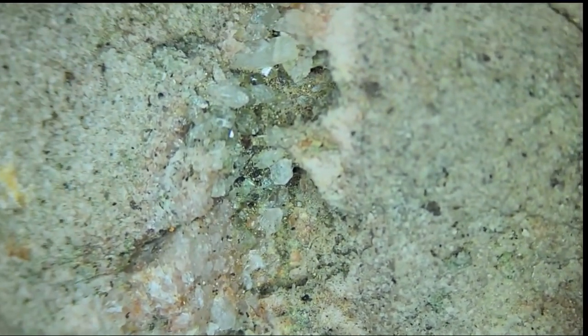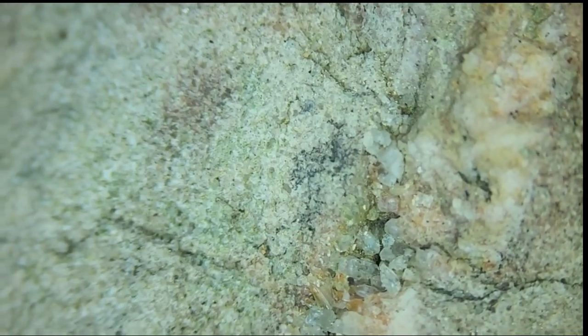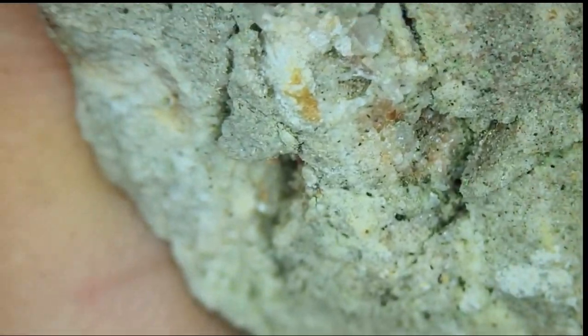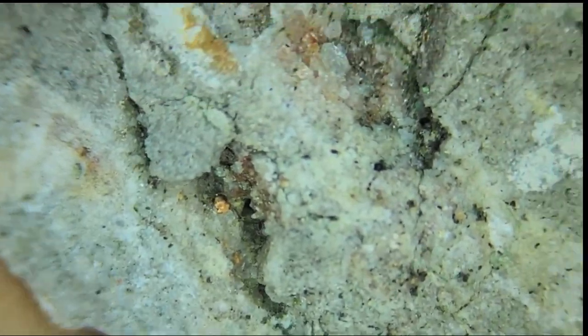Let's see this one. Raise the stand up a bit more for this one. It's a bit large. Really nice quartz vein. That's about it though. I think this is one of the ones that my family members handed to me. They just look for sparkles. It's kind of funny.